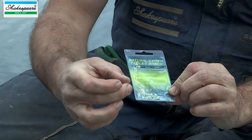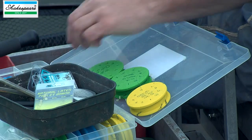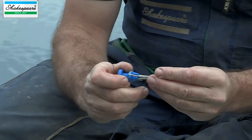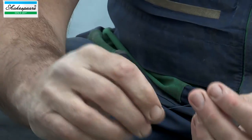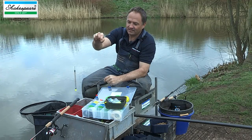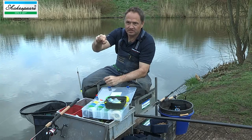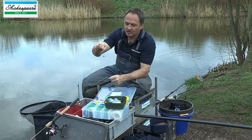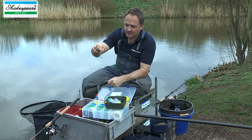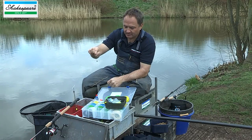So what actually happens is that elastic band is stretched around the pellet with this neat little device here, so that I can actually trap the pellet on the band very quickly and efficiently, and I've got a fantastic hair rig. So that's probably my favourite way of doing it because it's so quick and easy. You could of course drill the pellets, or you could use soft pellets, but that's a great way of rigging up the actual pellet on the hair rig.